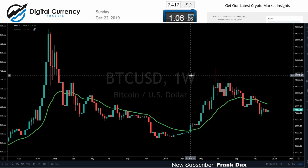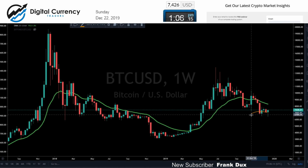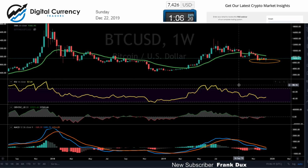So in the weekly chart, of course, we have lower lows still. We haven't broken this downtrend line significantly yet, and so the 1, 2, 3 formation isn't there yet. But we do see some reversal wicks right there that are really important. Let's look at our indicators.